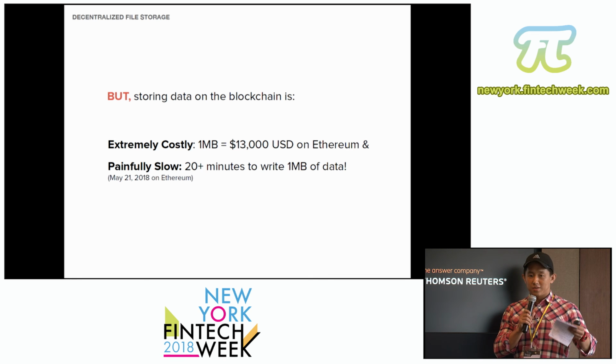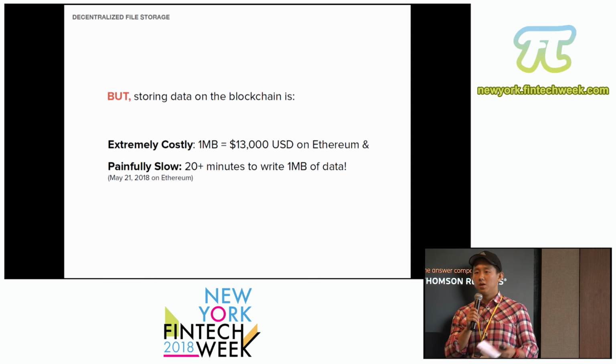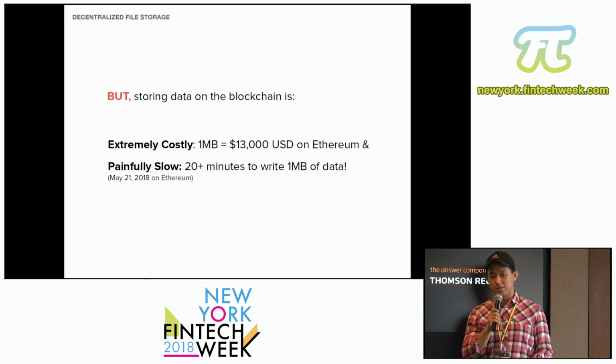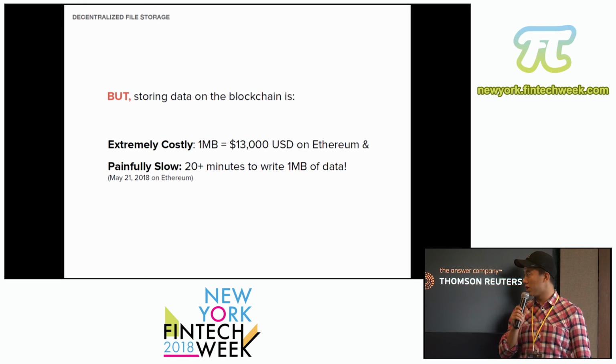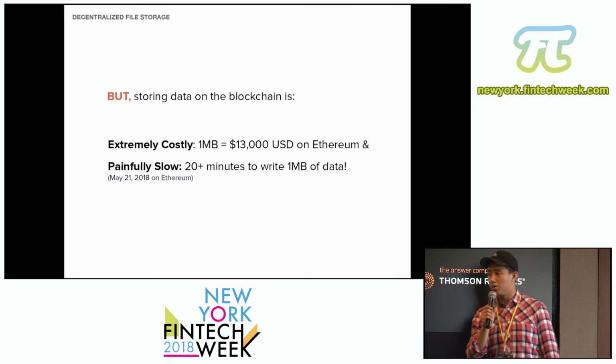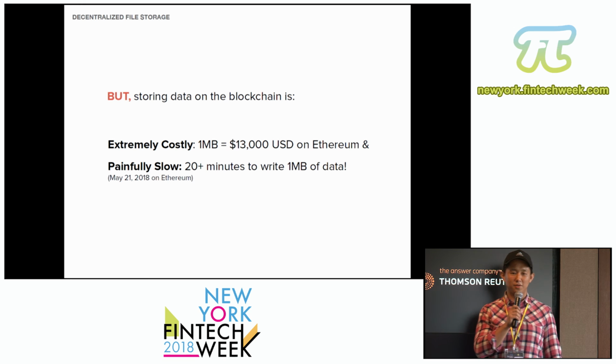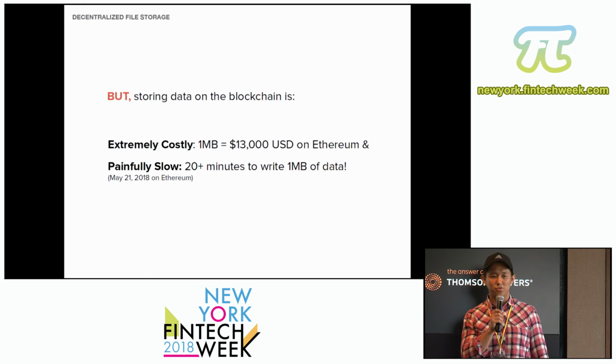But just like traditional applications, decentralized applications also need to store large amounts of data, like images, videos, files, you name it. But currently, it's extremely expensive to store data on the blockchain. In fact, 1 megabyte on Ethereum costs 13,000 US dollars and 20 minutes. So imagine taking 20 minutes and paying $13,000 when you upload a file to Dropbox.